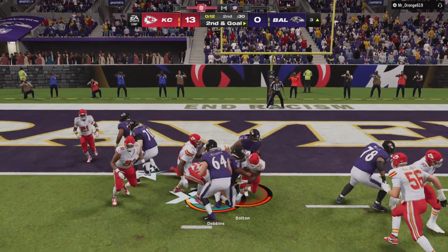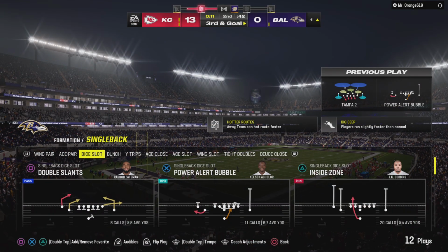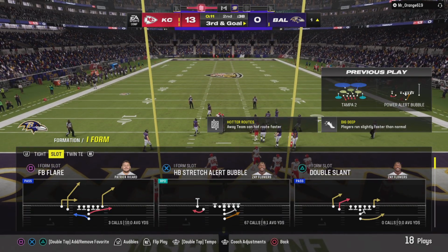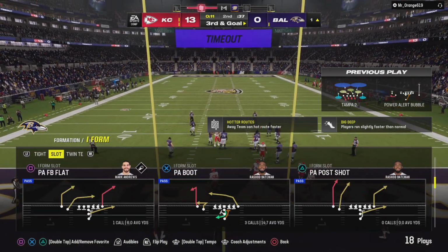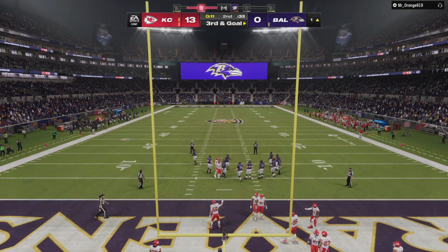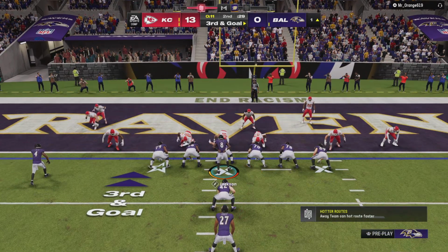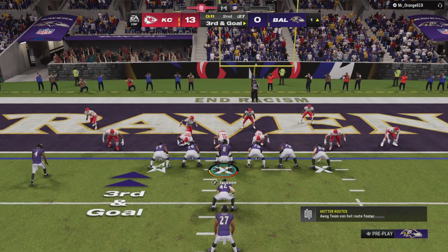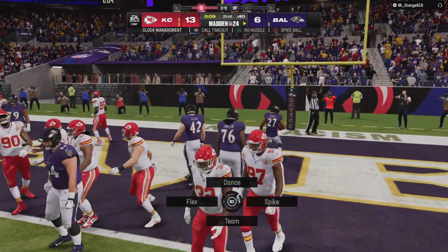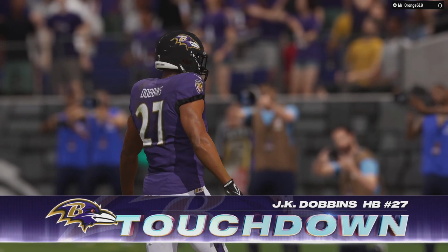Dobbins will get down close to the goal line, but not in, as he'll be marked down at the 1. The Ravens going to use the second of their timeouts, so that means they're down to 1 remaining here as we head toward halftime. Big play coming here. It's third and goal. They'll try to run with Dobbins, and he is into the end zone for a Baltimore touchdown.